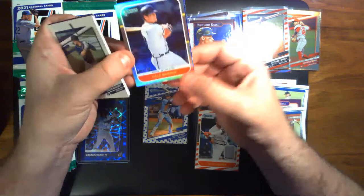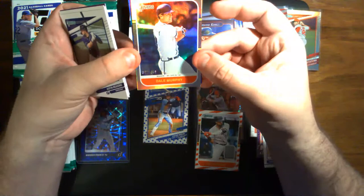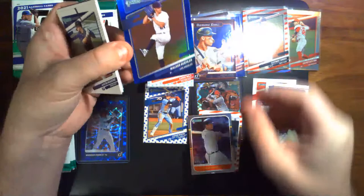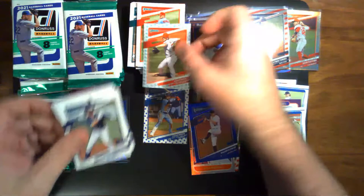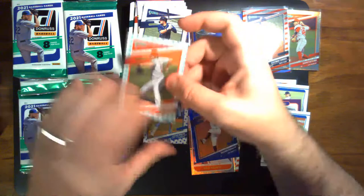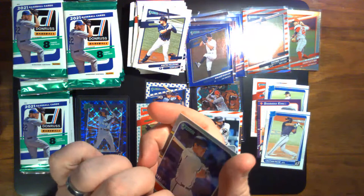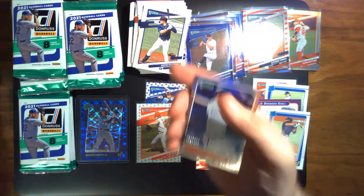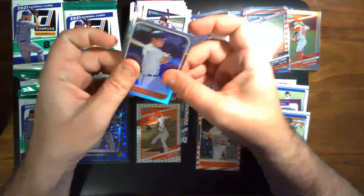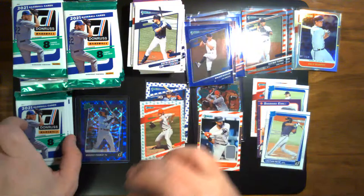Dale Murphy. It's got a notch in it there at the bottom where the foil's peeled back on the card. It's a season stat line, 342 of 400. And a Walker Buehler, olive blue. Yeah, unfortunately, I don't think you can. I can fix that for Murph. Man, all sorts of color in this box.